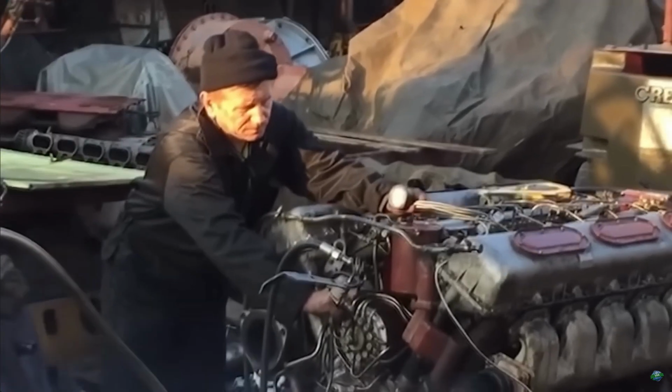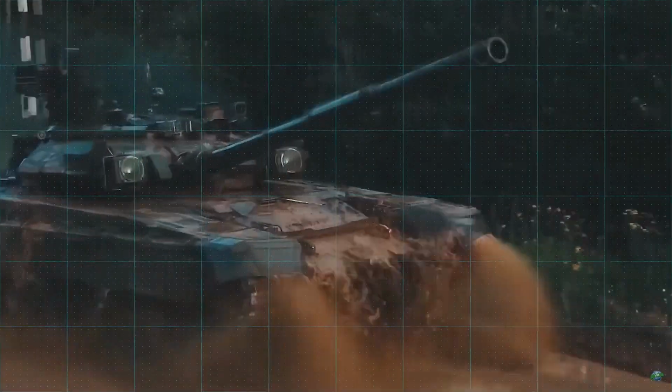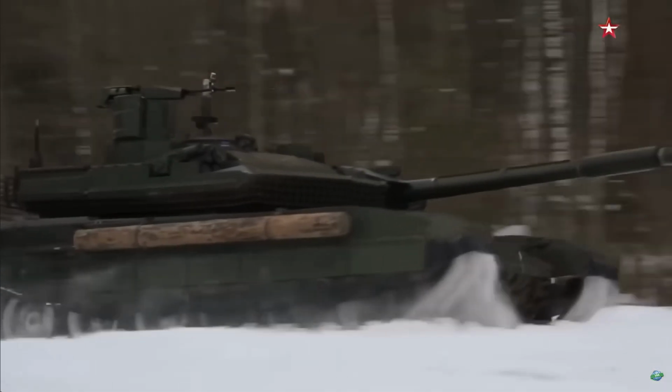So for now, the Armata remains a star of parades, training grounds, and of course, hot debates on the internet. But as for actual combat-ready T-14 companies in the next 5-10 years, don't hold your breath. That role is still handled confidently by the proven T-90M and upgraded T-72s.